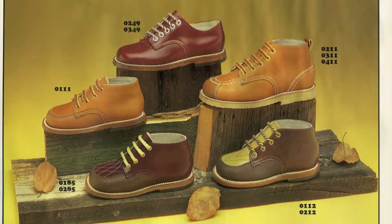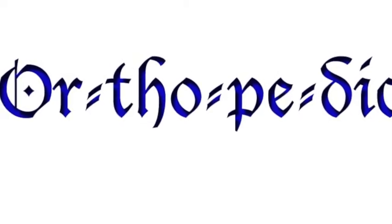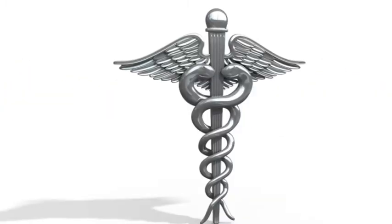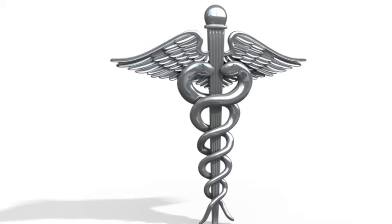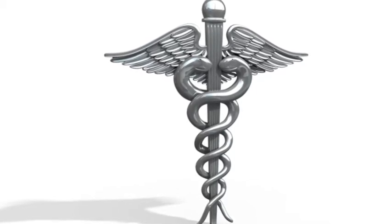The style of shoes that they've made a lot of were orthopedic shoes. Say it with me. Orthopedic. Awesome. Orthopedic shoes are medical shoes for kids who have problems with their feet, hip, or knees.